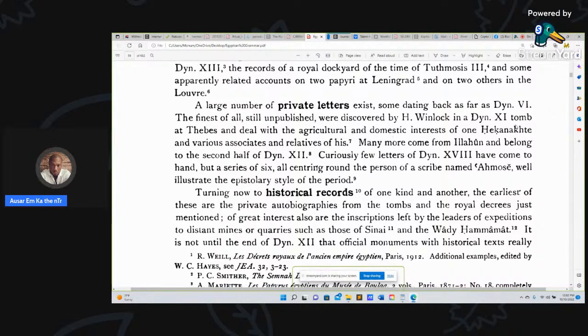The finest of all, still unpublished, were discovered by H. Wenlock in a Dynasty 11 tomb at Thebes and deal with the agricultural and domestic interests of one Hekin Naket. There you go, right there. Hekin Naket and various associates and relatives of his. Many more come from Illahun and belong to the second half of Dynasty 12. Curiously, few letters of Dynasty 18 have come to hand, but a series of six, all centering around the person of a scribe named Amos, well illustrate the epistolary style of the period.